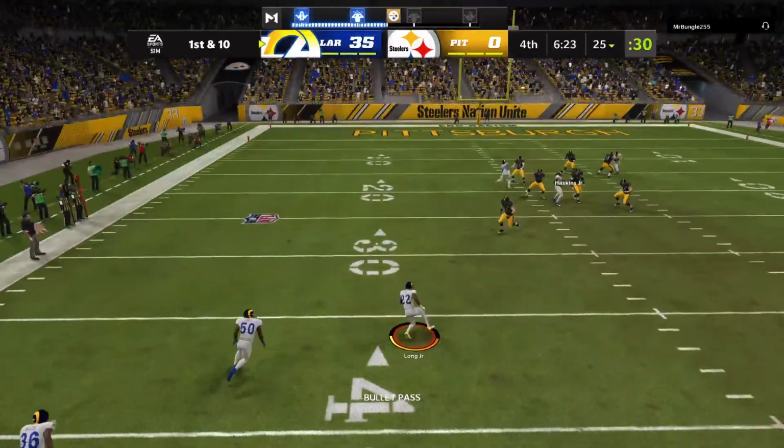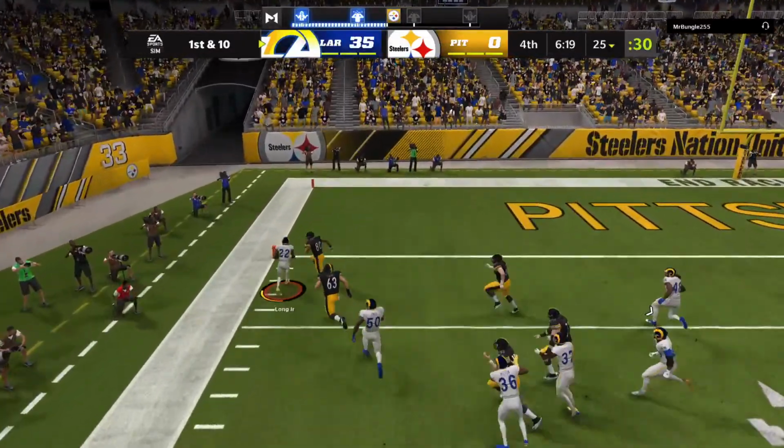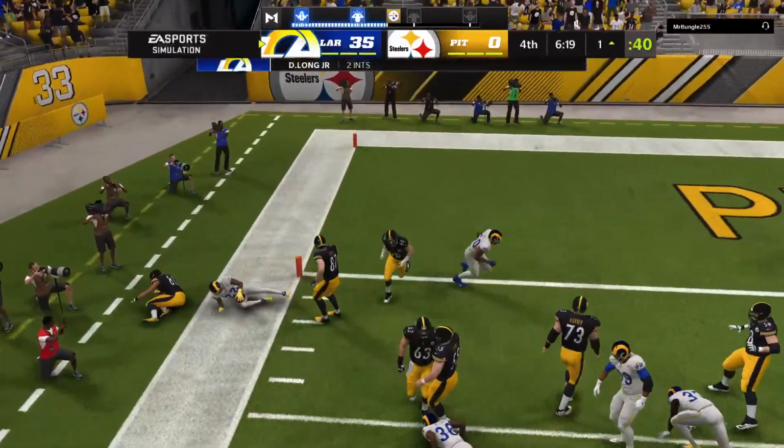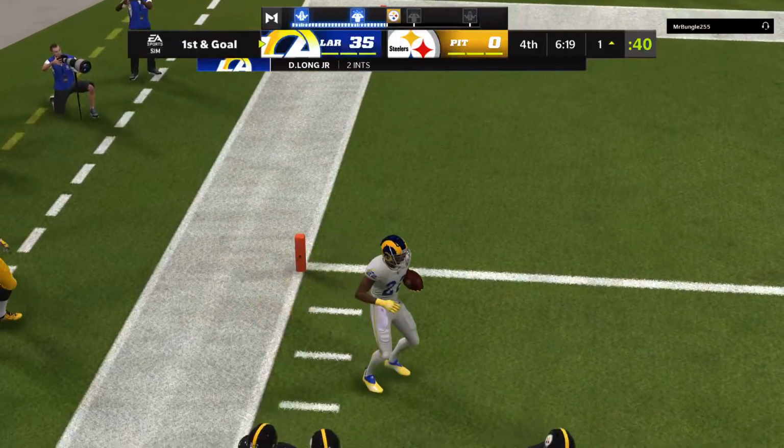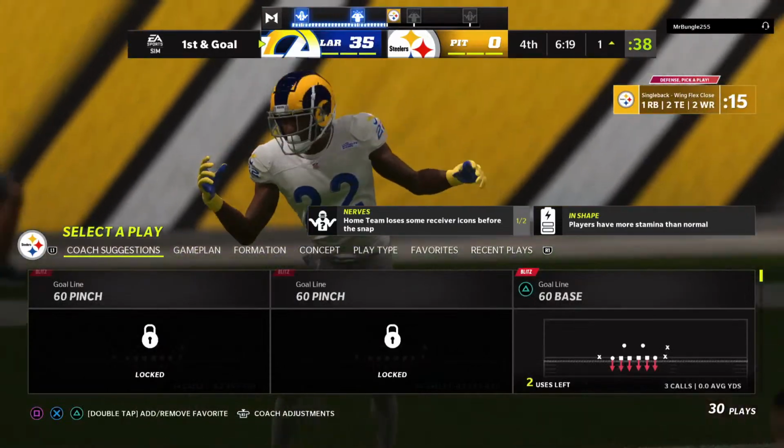And for the 4th time tonight, it's an interception. Picked off by David Long. And he is not quite going to make it all the way in. They'll mark him down right about the 1-yard line. The utter domination here just continues.